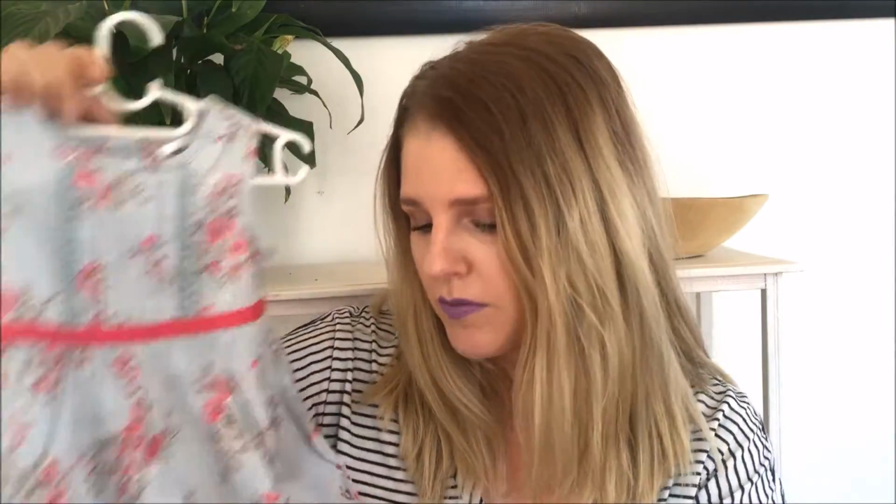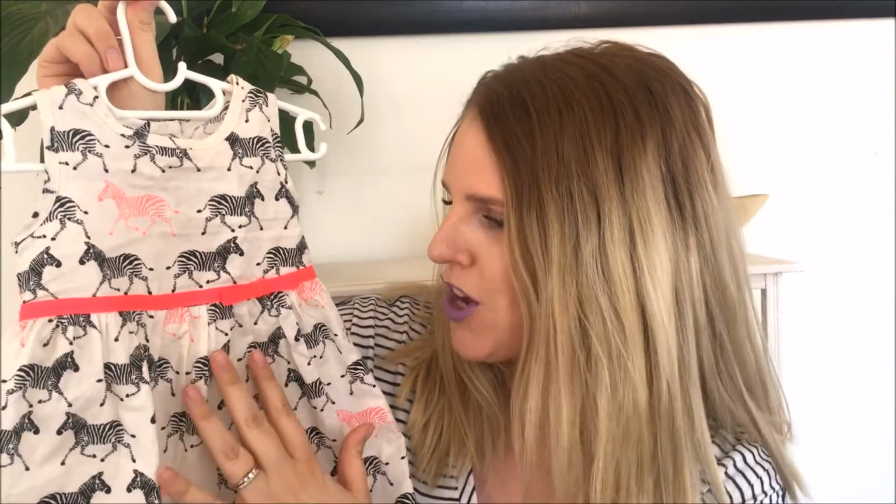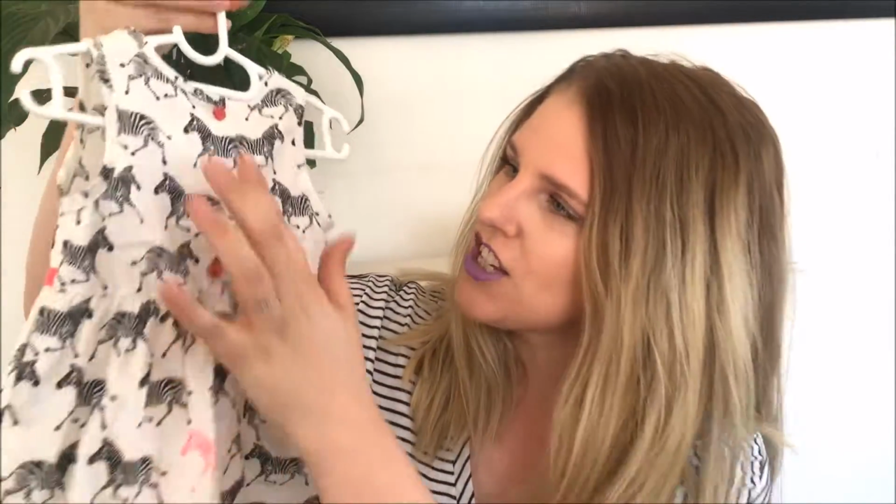It's really pretty. Then another little dress which is just so cute, also about the 60-70 rand price point, is a little beige dress with all these zebras on it, and this bright pink little bow and the bright pink zebras. So cute, and these dresses are both sort of like a cotton material, so nice and cool for this hot summer that we're already having. And then again, just the little buttons down the back. Love this little dress.